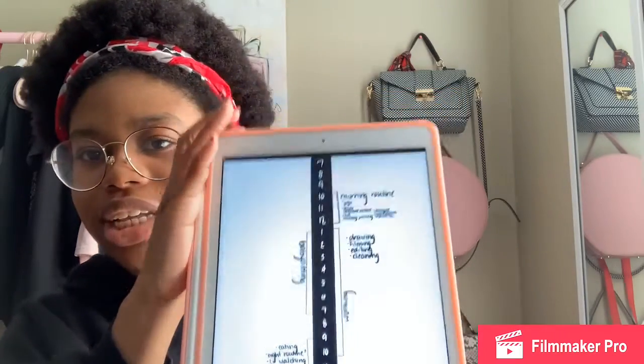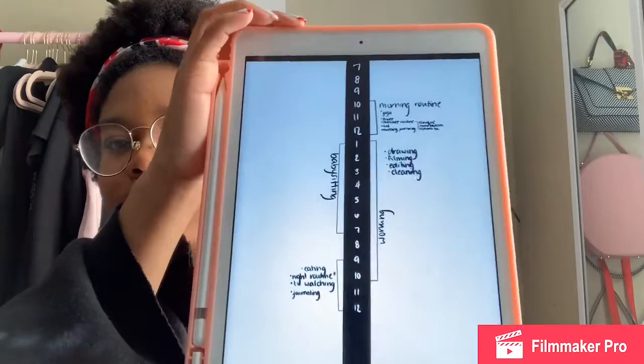This is what my schedule is for a regular day. It's not a lot, but it's still a schedule that I need to keep. Make sure that at like 10 o'clock I stop drawing, because if not, I'll be up to like 4 a.m. not getting any sleep, drawing, having backaches because I'm sitting in bed drawing. So at 10 o'clock I have to put down my tablet.